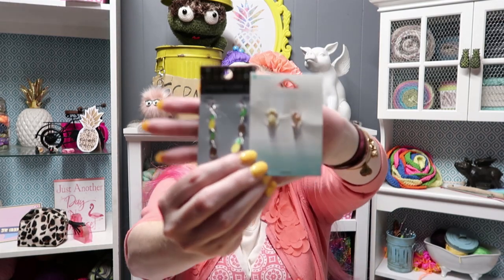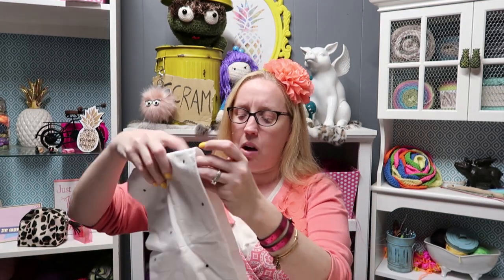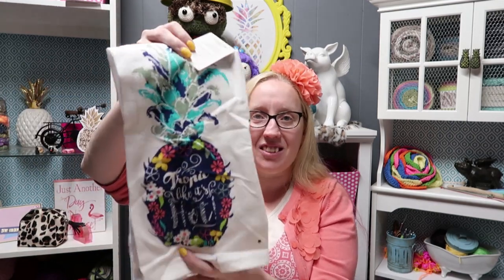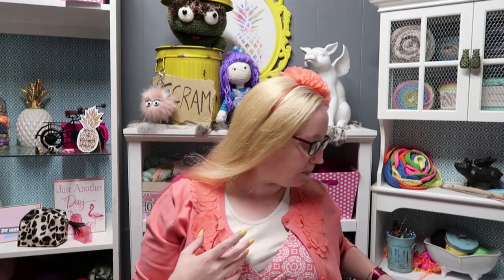But she sent me some adorable little charms and stitch markers. I'll put that up there. Hopefully it is focused. I love them. I've got to put clasps on those, but I love them. And this wonderful towel that says "Tropic Like You're Hot," which is so funny, and it's a pineapple. I love it. I've been waiting now to do this podcast so I could show you because I felt so bad and I've been wanting to use it.